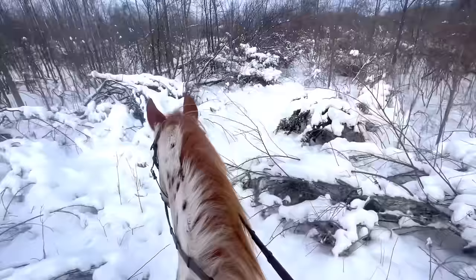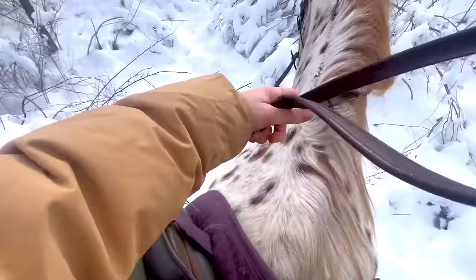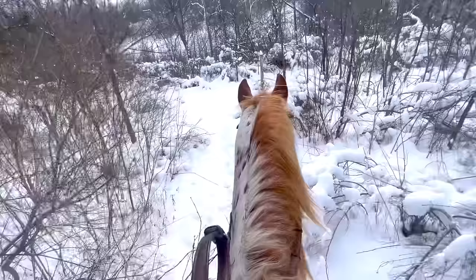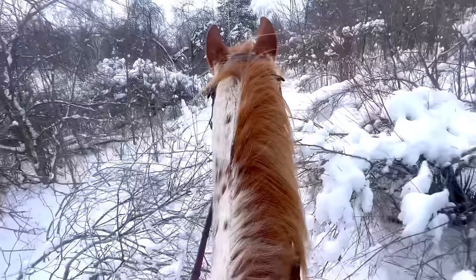Oh, these are thorns. I don't want to go through these. We're not going through the thorns. It goes back. Navigating the winter wonderland plus brush. Let's go on that other trail. This is all going to melt in the next few days. Isn't that fun? Slow. Don't run down there. Just push through those. Those are not bad. You got this. Good job. Machine. Appaloosa machine.